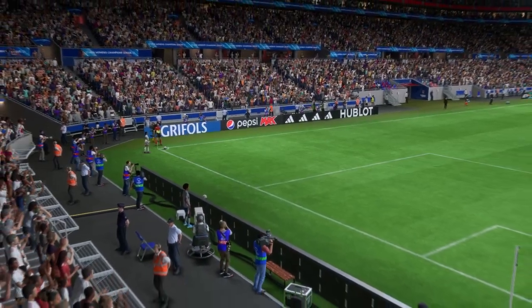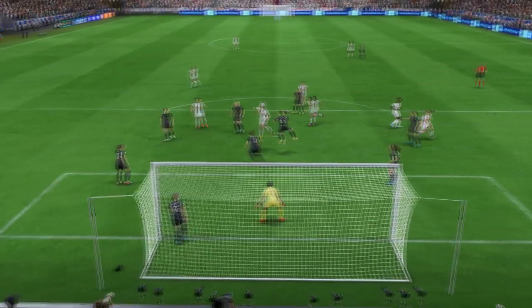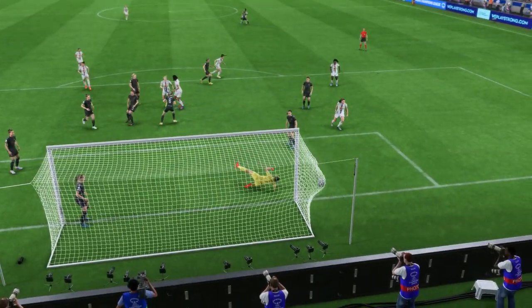Well, here's another look at it. Certainly, delivery into the box couldn't have been any better. And what a good header that is. Yes, the marking could be better, but she just found that little bit of space. In the end, she didn't even need to jump.